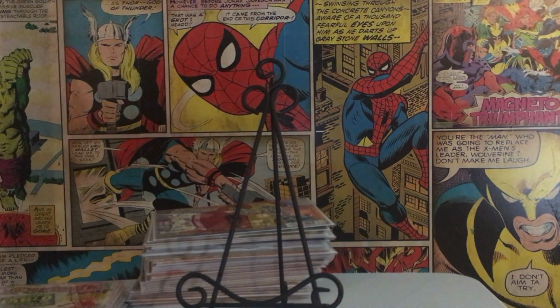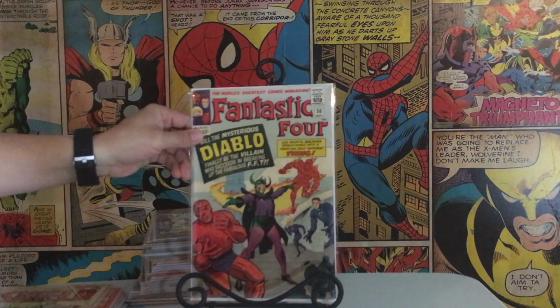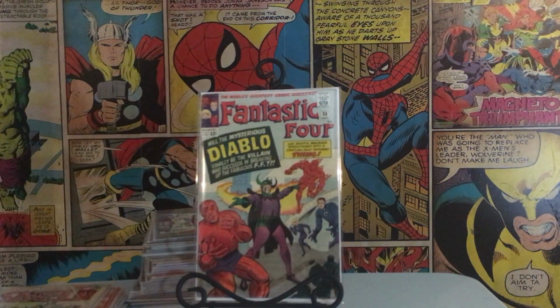The last little stack here, books that I've been purchasing here and there through Facebook auctions. I kind of enjoy them. If you can find the right dealers, you're getting some decent deals. So I picked up a pretty nice copy of Fantastic Four number 30, first Diablo, probably a mid-ranger, 6.0.